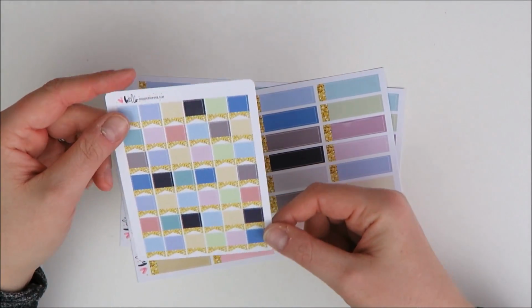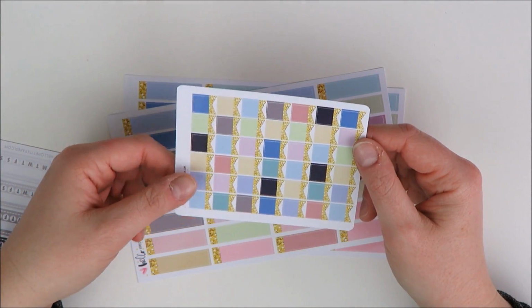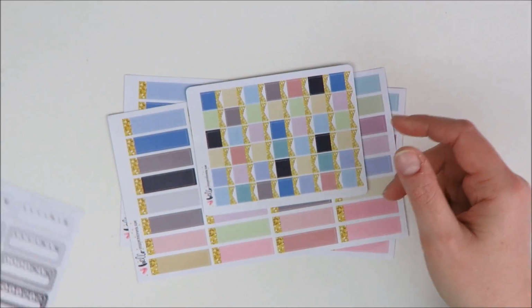And then I also picked up, in this same color scheme, these little glitter flags. I thought these were so cute, perfect little size. You could use those even in your upper corner or just as flags in your spreads.